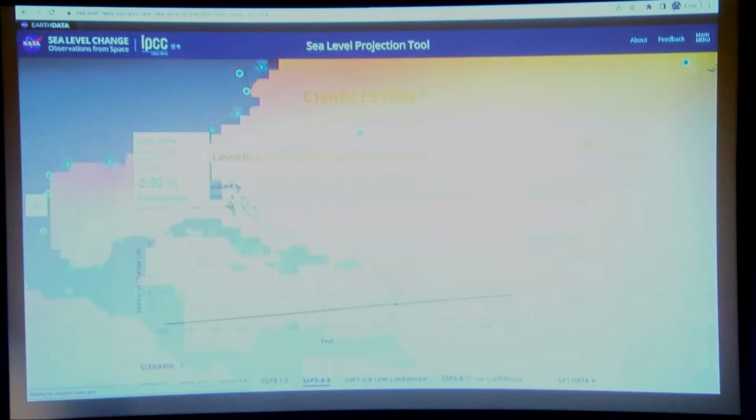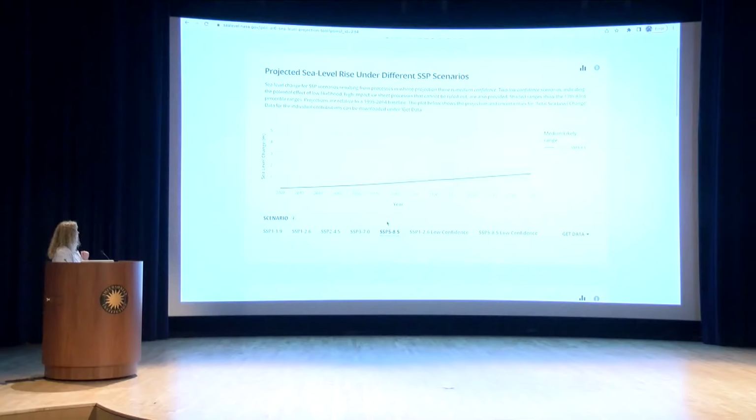And it turns out, if you pick Charleston, South Carolina, for example, what you see is that by 2100, it's a meter of sea level rise projected on average. You can see there's a range because there's some uncertainty, but that's what we think will happen. So putting all of this together is what will help folks make decisions about what they do in the future. And that is one of the goals of the Earth Information System Sea Level Change team.